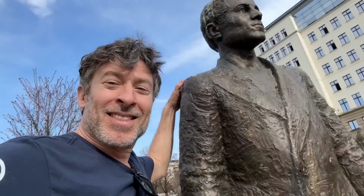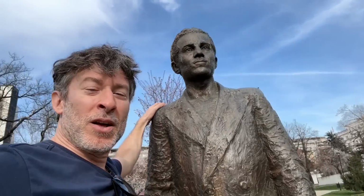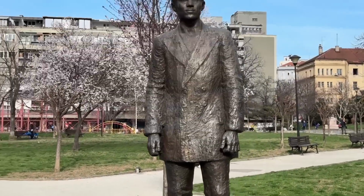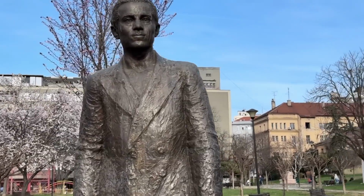So on the way back to the hotel, I'll show you anything that jumps out at me. Like this statue here. Look at this. This is a Serbian hero, Bosnian Serb, Gavrilo Princip, who assassinated Archduke Franz Ferdinand and set off the chain of events that began World War I, liberating the peoples of Yugoslavia from imperial rule.